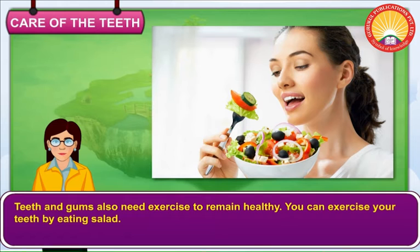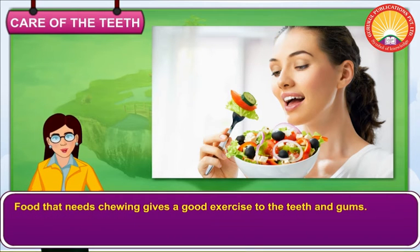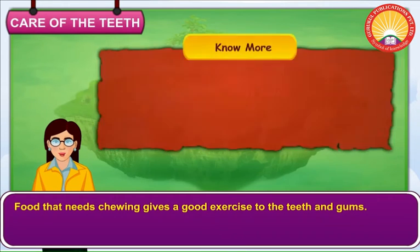Teeth and gums also need exercise to remain healthy. You can exercise your teeth by eating salad. Food that needs chewing gives a good exercise to the teeth and gums.